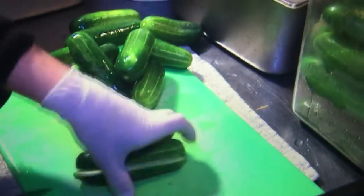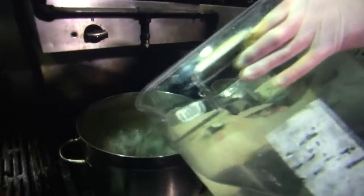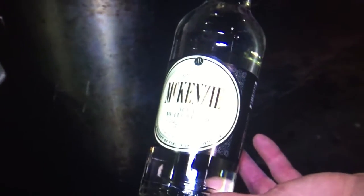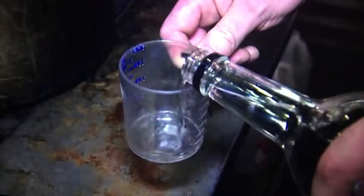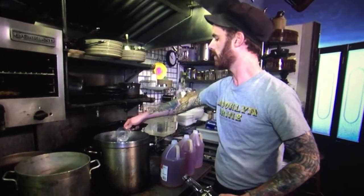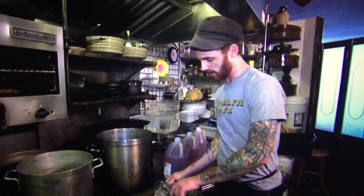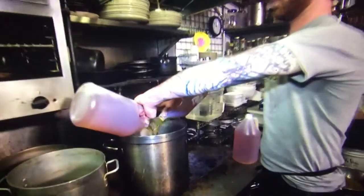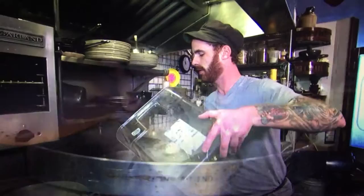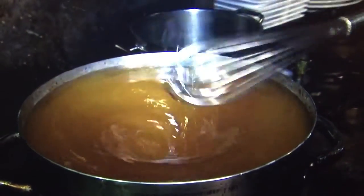While the carefully chosen cucumbers are being prepared, Seamus readies the pickling solution. The secret ingredient for our whiskey sour pickle is the Finger Lakes Distilling Mackenzie Rye Whiskey. We put the whiskey in first to burn off the alcohol so people don't get drunk eating these pickles. The intent of using the whiskey is really for the rye flavor. Apple cider vinegar, filtered water, and sea salt round out the brine solution.